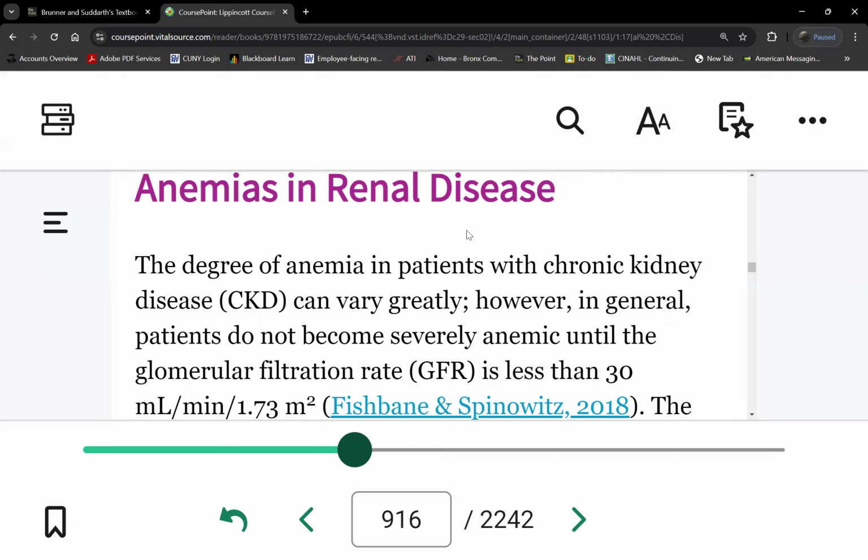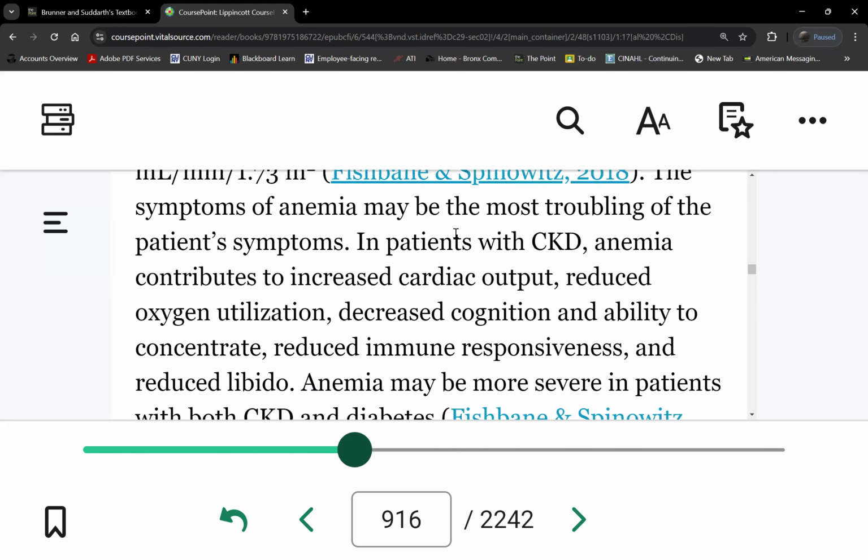renal disease. Remember this from dialysis? Because the end stage, people on dialysis, what are given to them? EPO, erythropoietin or epoetin alpha injection. That's given weekly, subcutaneous injections.